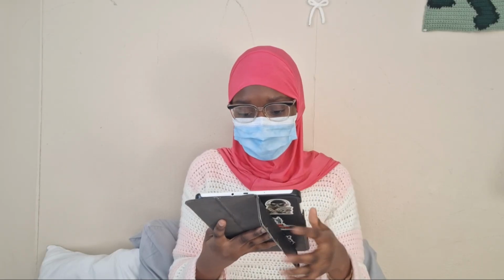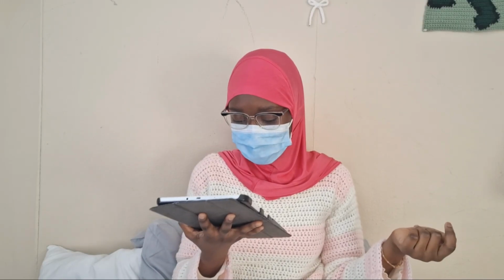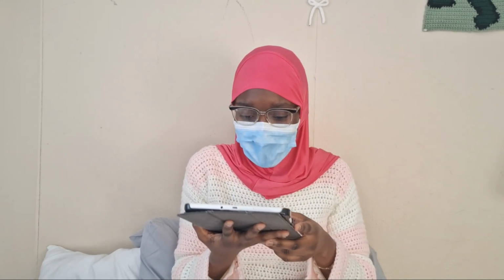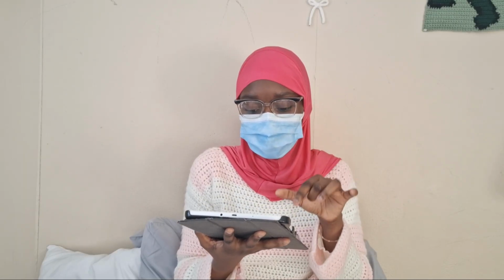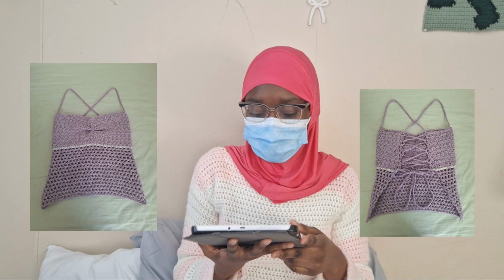I also made this top for my friend. At least it was supposed to be for my friend, but then I made it and I loved it on me. So I was like, I'm gonna make you something else. I'm not gonna give this to you. But turned out I made a mistake. So I ended up taking it apart. I know, I probably should include it in this video, but I made it. I took that apart and then I made it into this top that's on the screen right now. So cute, so adorable.